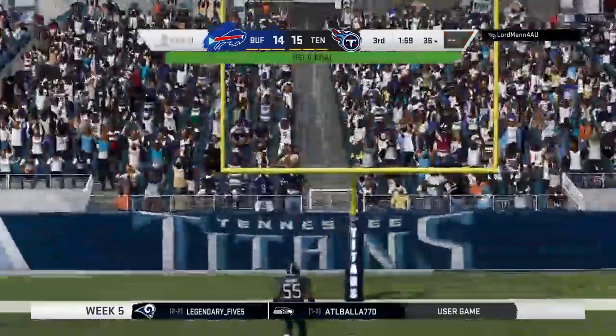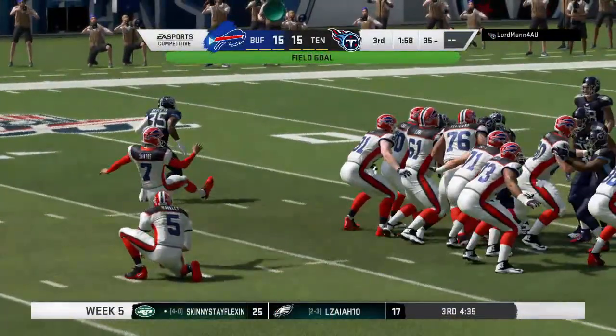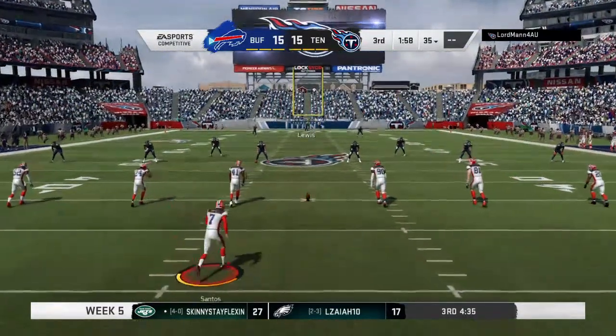Santos' kick is up and through, and that will tie the score at 15 all. A dozen plays on that drive that ends with the field goal.